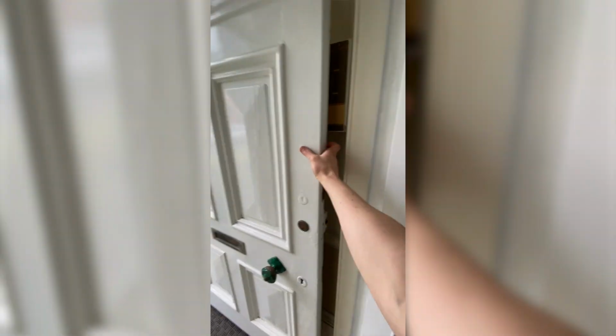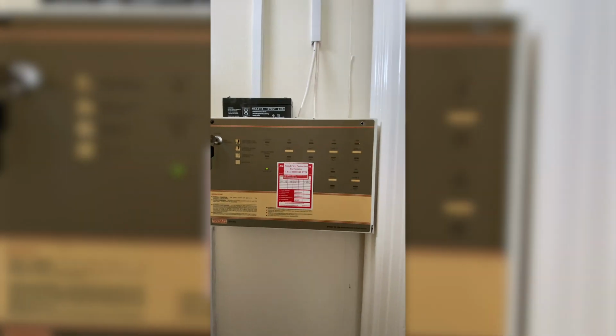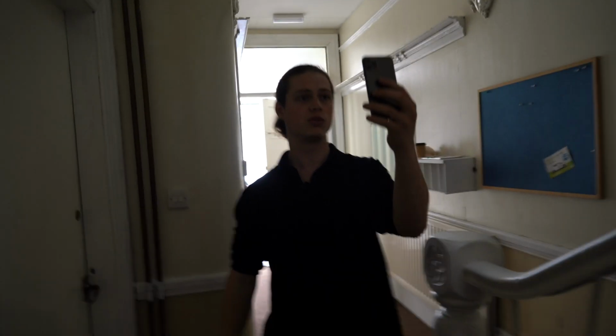The panel looks to be good, so it should just be serviceable. The power is on at the moment, there's no faults or anything, which is nice. And that was when it was last tested. Moving through now to the kitchen. We've got fireboarding on the stairs, new fire doors, etc.